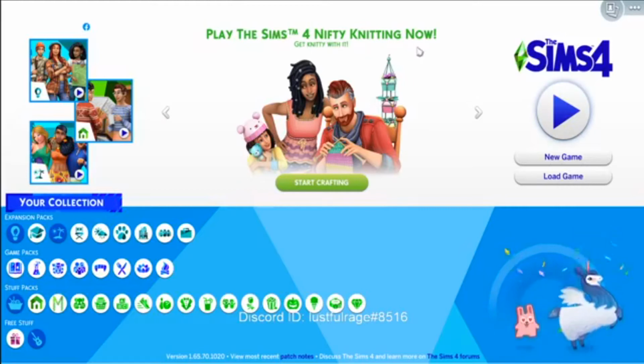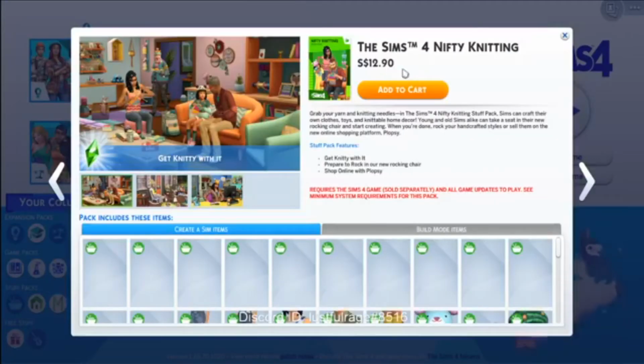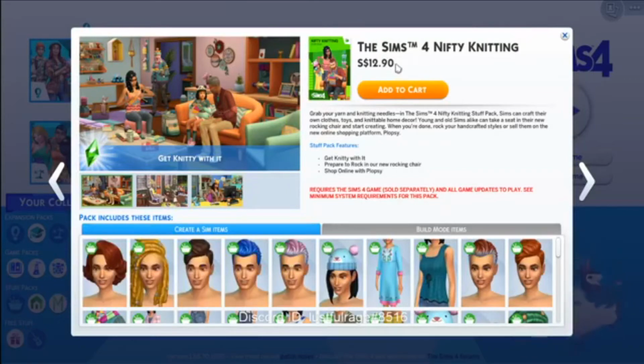So it looks like Nifty Knitting is out, and here it is. It's $12.90 Singapore dollars, so that's roughly 400 plus in pesos where I am located. That is expensive for me, so I'll just wait for it to go on sale. Let me check what the new things in the Nifty Knitting are.